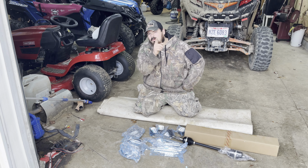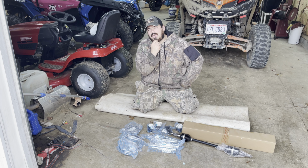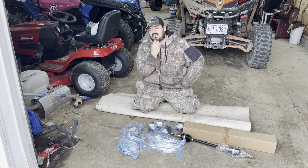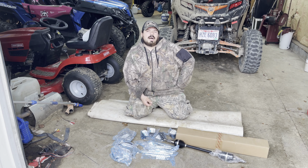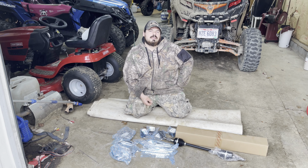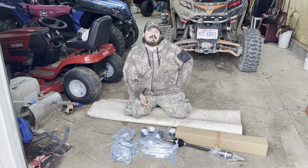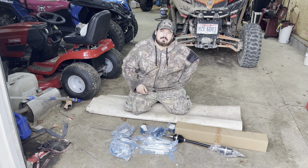Now I think we're only waiting on shocks and 2 more axles, and the rest of it I have here off of my high clearance arm build, because we're going to use my stock arms, and I already have the inner tie rod ends. These guys really know how to come through.